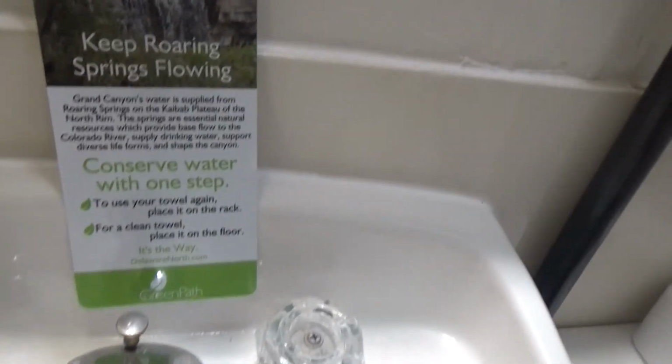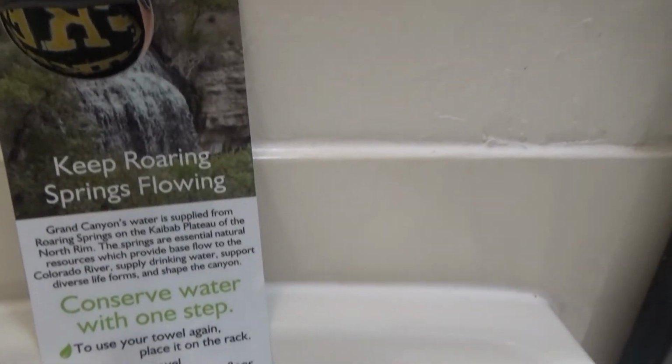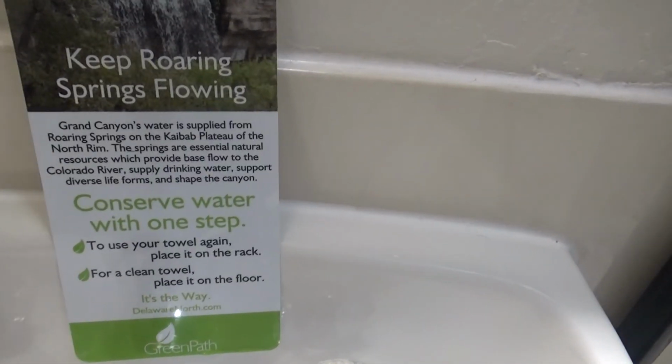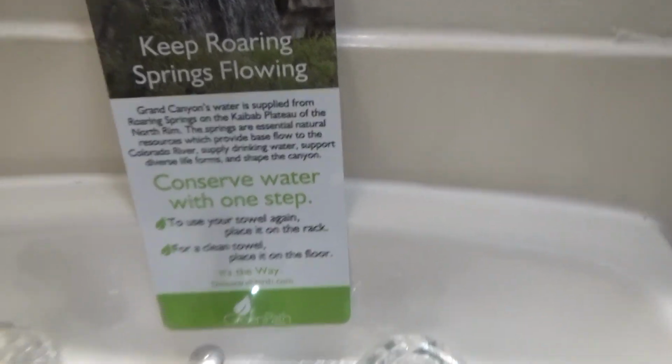So then coming over here, actually, here is a message that basically gives you an idea of where the water comes from, and yeah, if you stay at a hotel like this in Arizona, you don't want to take long showers. So just be aware of that if you do decide to stay here.